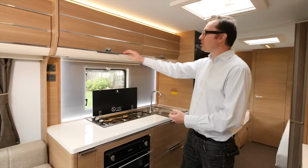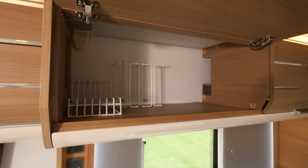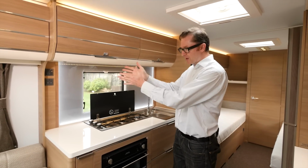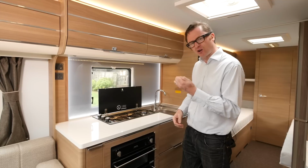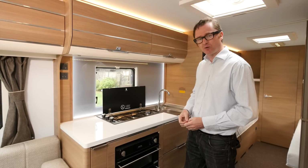Now the lockers at the top open up nice and easily, and in there you will find some racking for crockery plus a mains socket should you want to put a microwave in there. Talking about mains sockets, there's another one down here. I can't believe it's only one. If you want to put a juicer, a toaster, a sandwich maker, a coffee bean machine and a coffee machine, you are going to be in a little bit of bother.